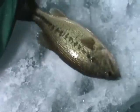All right. Lay him on the ice a second. Let me get a close shot of him. Look at that. That's a nice bass. Em got one on here. Let's see what we got going on. Oh, he's coming up.